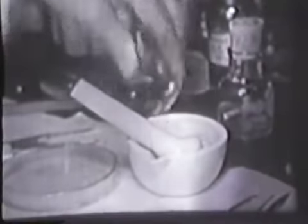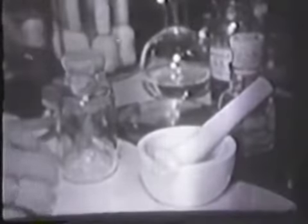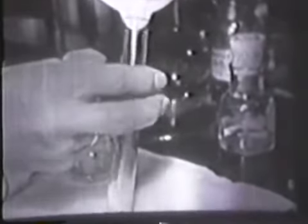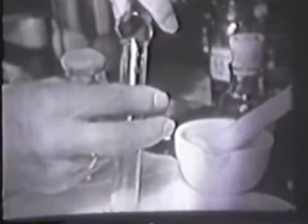Everything that you see is triple distilled. This is triple distilled water going in. He's going to gently grind up the cancer tumor to extract the virus. This is a Berkfeld filter, porcelain filter, similar to Dresden China, unglazed. The liquid material is poured into the test tube, and a drop is removed from that liquid, which Rife will shortly place on a slide which has been sterilized with flame.